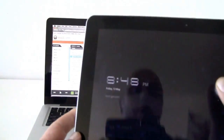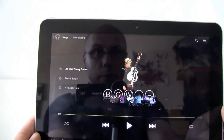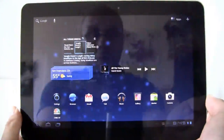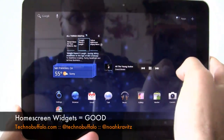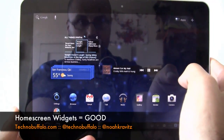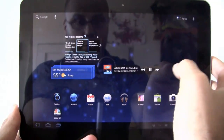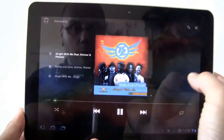I'll show you the tablet view one more time. But in the meantime, here's a first look at Music Beta by Google for the various Android devices. And if I go home here, you can see there's a widget I've installed already, so I can control the music from the home screen. And then just tap through to launch the app. So very cool, works very well.